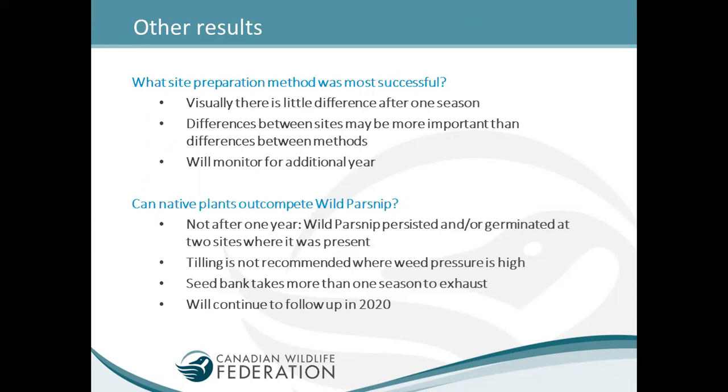Also, what were our results with a non-native wild parsnip? To that, we can say the wild parsnip was not outcompeted by our seeding mix. I think you could expect this. These seedlings are only a couple of inches high at the moment.